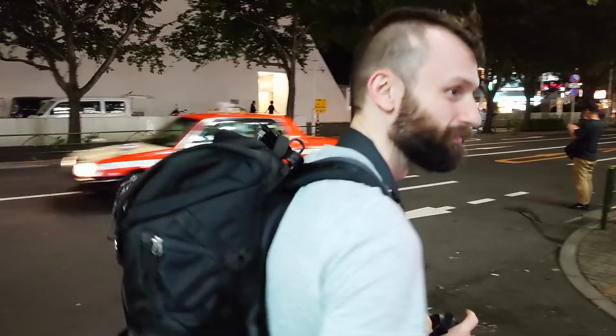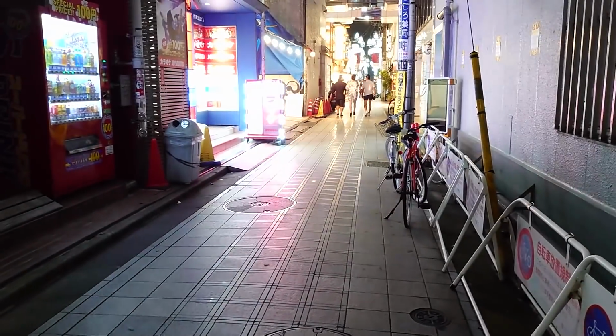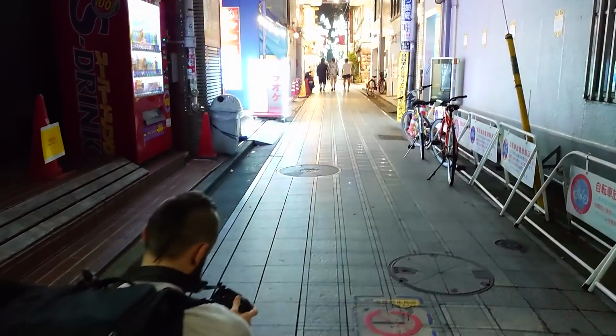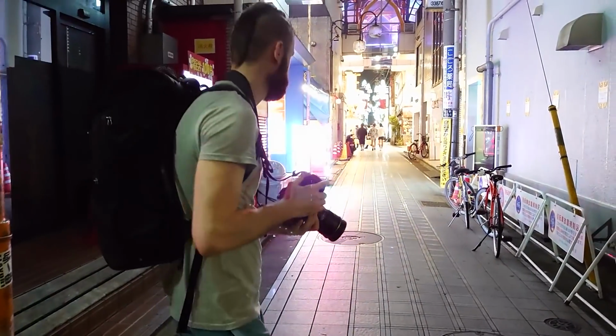That's a nice little moment. Oh, this is cool with the karaoke as well, adding some color here. And actually, this street is really nice. I really like that street down there, so we're going to head that way.